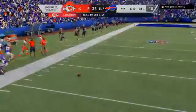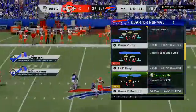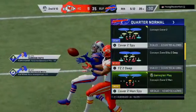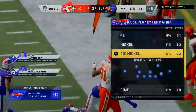Now here's a pass on 1st down that's knocked away and incomplete. Just nothing there again. He's been sacked multiple times. We've seen the interceptions, of course. He's really been through the ringer, hasn't he? And what we've seen is a defense that's well coordinated. The front and the back really in sync.